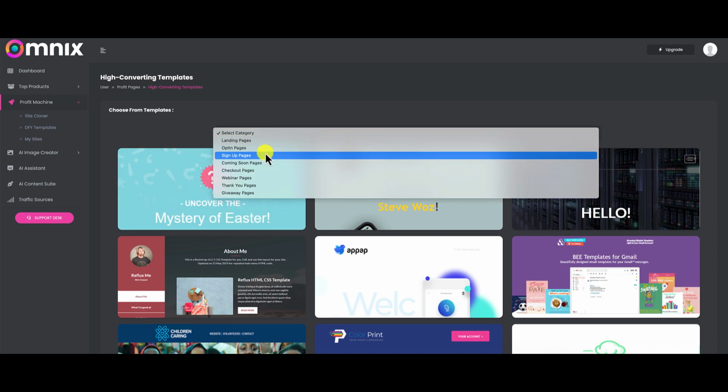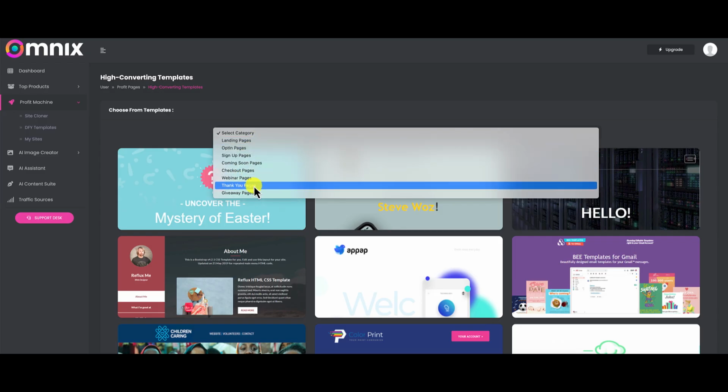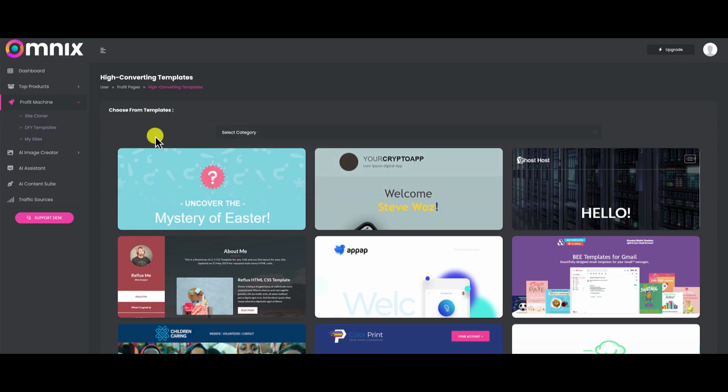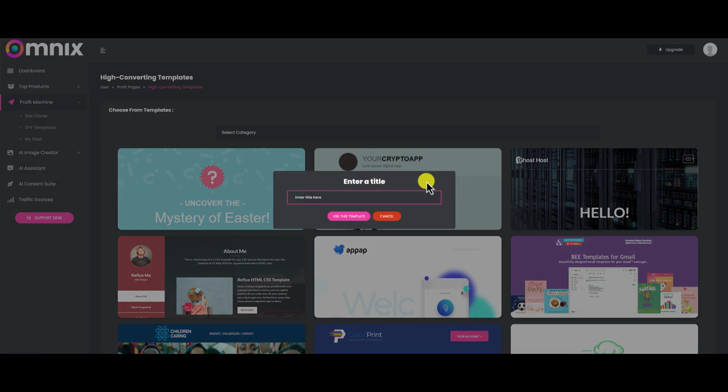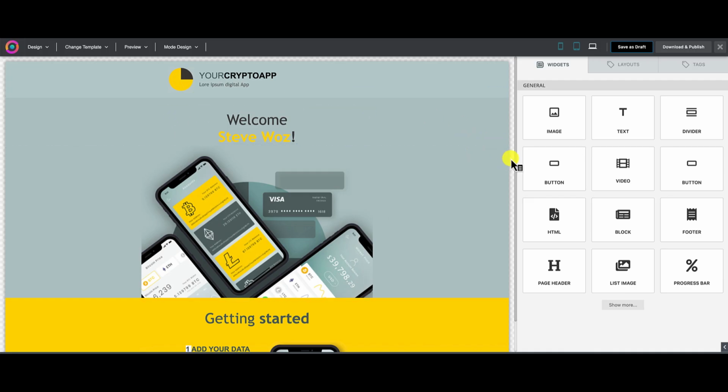You can select the categories. They got landing pages, opt-in, sign up, coming soon, checkout, webinar, thank you, giveaway pages. And basically, you can check out these templates, and then if you like one, you can edit the template. So let's take a look. Let's take a look at this one. We'll just call this test page. We're going to use this template. It's going to open up another page. It's going to bring up this editor right here.